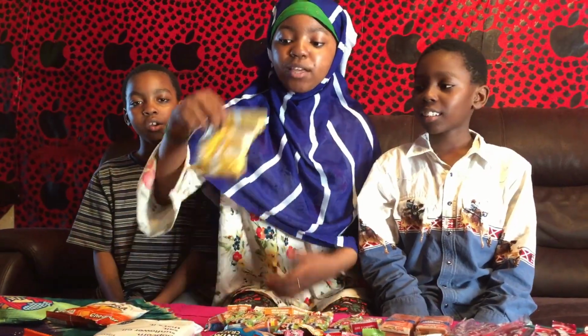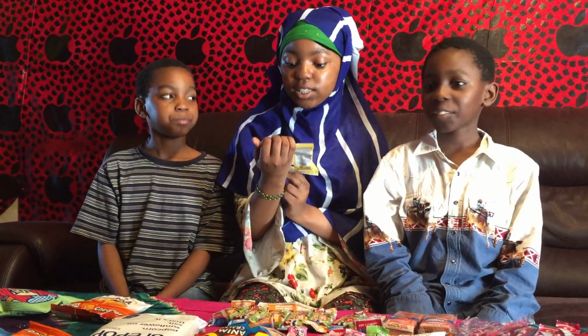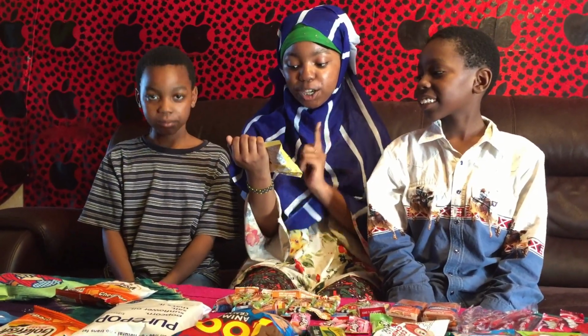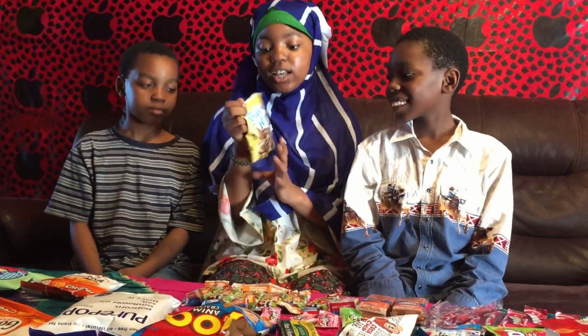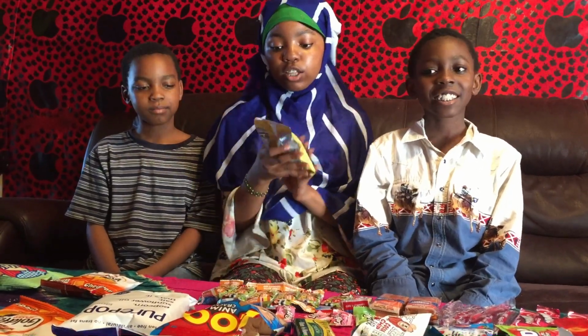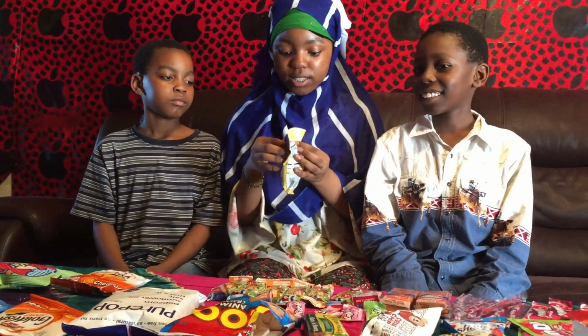So, guys, I'm going to pick this one. Since 1975, guys. Famous Amos, and it's the perfect munchable cookie, bite-sized chocolate chip cookies, guys. This is so adorable. I love the yellow, and the cookies look so delicious, guys. In the back, it has calories for 280, and it's for only one pouch, guys. So I'm going to open it up. This looks so amazing, guys.